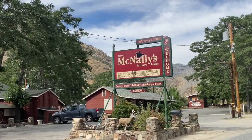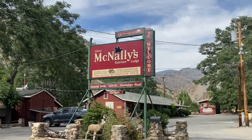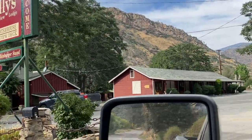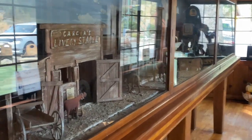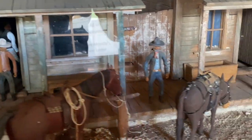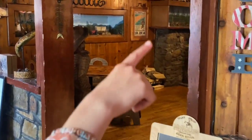So this is a really cool steakhouse right here if it's still open. I'm not sure if it is. It's called McNally's. I've eaten here before and it's pretty good. So I wanted to show Sammy this. This is in McNally's right here. It's really cool. They have this little western town they built. You can see it's got all these horses and everything. It's really cool. They got a couple more in here.